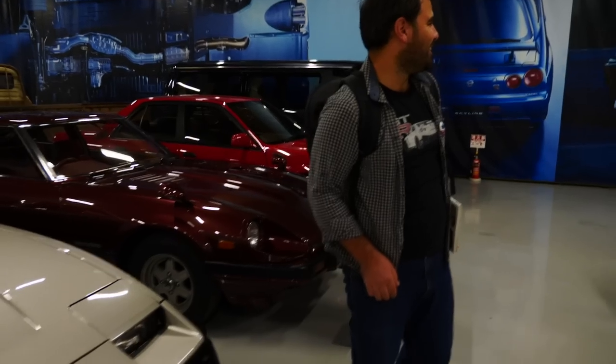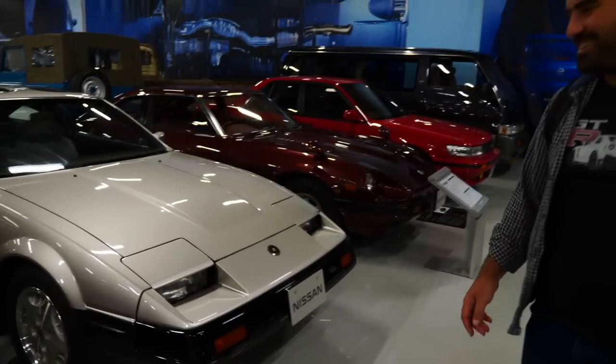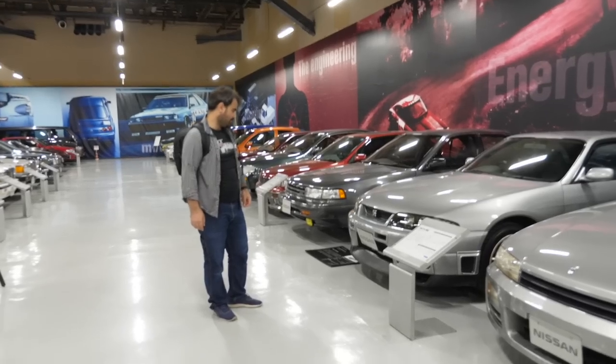That is a sofa from the 1980s. Yeah, exactly. This is my favorite Fair Lady Z, by the way. This looks like Back to the Future. Yes, exactly. It looks like Back to the Future.